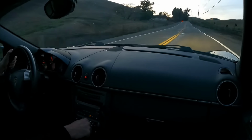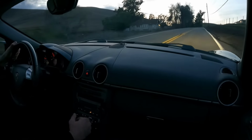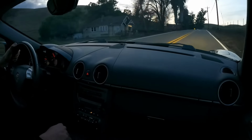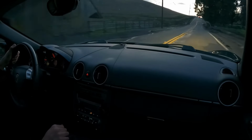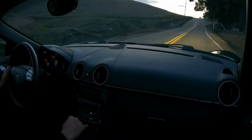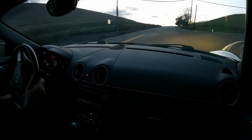Looking for a pure sports car, this is it. If you want a big GT car, a twin turbo V12, this isn't it. But if you're looking for a pure analog 6-speed sports car, I do not think you're going to do better than a Cayman S or even a Cayman. You know, the base Cayman is still pretty respectable, a bit slower, but great car.